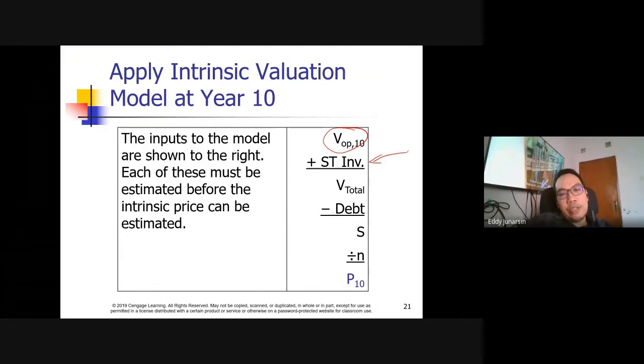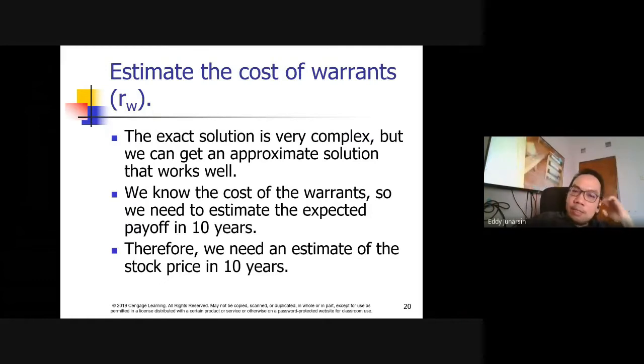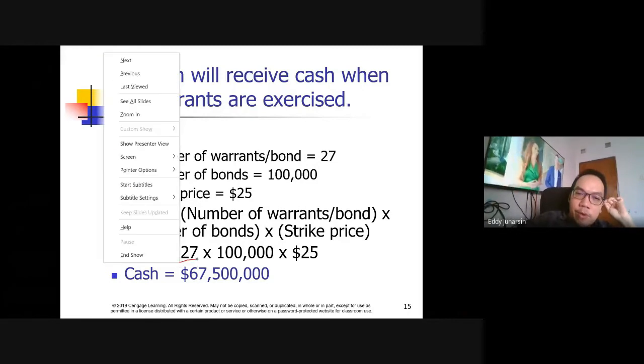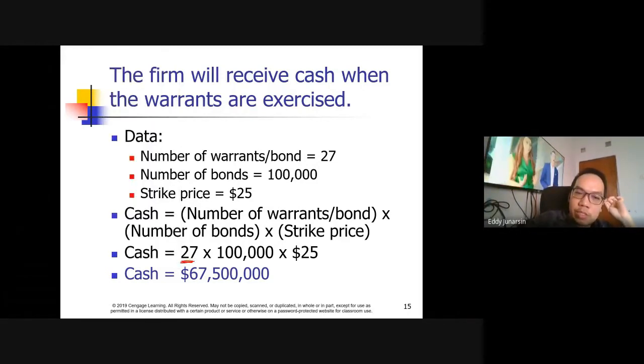Again, this is a simplification, right? We assume that the only short-term investments that we will have is from the exercise of the stock option and the exercise of the warrants. So how much again? If all of the warrant holders exercise their warrants, then how much money will come in? Every bond will be equipped by 27 warrants, so 27 warrants per bond, multiplied by 100,000 bonds that the company will issue, multiplied by $25 per stock, right?